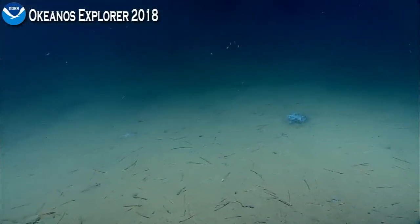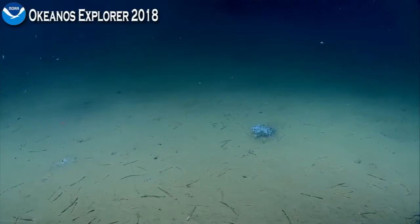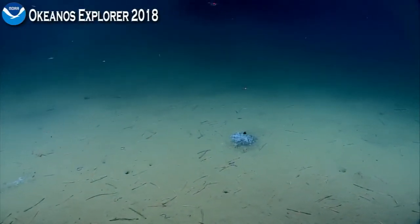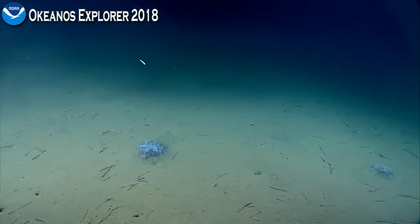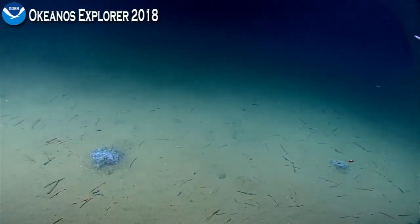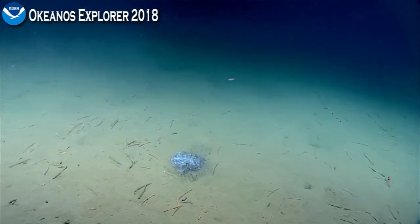Making a heading change, pilots to 10 degrees. Copy. Yeah, little did they know, that shrimp's completely buried other than its head. Okay, there's another mat. Just scanning around to see if there's... Looks like we're kind of on the top of this ridge now. There's more slope ahead, but we're on the local high.